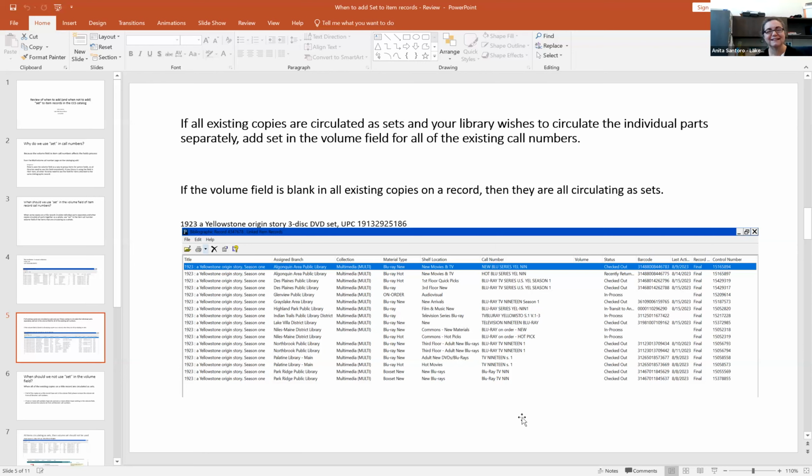That's the easy way. So if I was going to add another item for Lake Villa, or if I wanted to split my item into 3 discs, I would have to put set in the volume field of all the other items that are attached to the record in order for holds to group correctly.